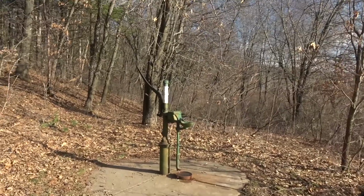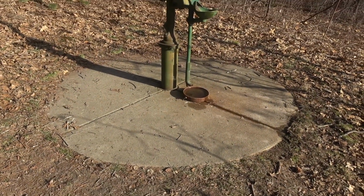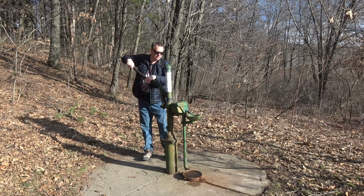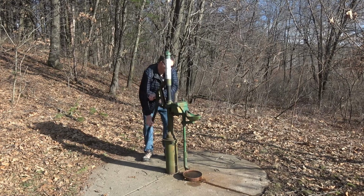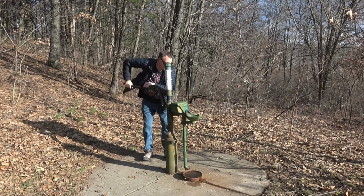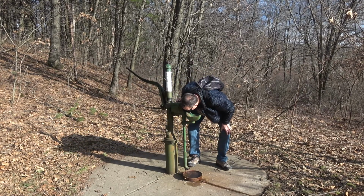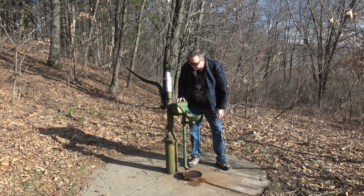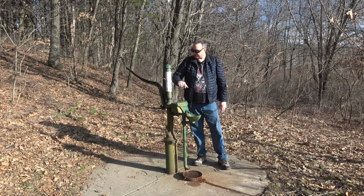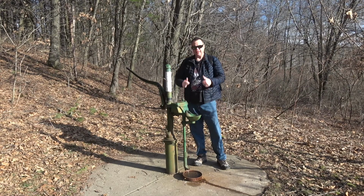All right, guys, there's the water pump. I'm going to assume that it works because there's water down here in this little drinking bowl for animals. So let's see if we can get it to work. All right, let's see if we can get this thing to work. Yeah, there you go. That's good water. Like I said, I don't need this right now. I got 2 bottles in my pack. But yep, works. They even give you a lab test result right here on the pump, so you can make sure that it's safe for you to drink. Excellent.